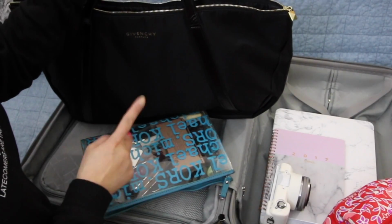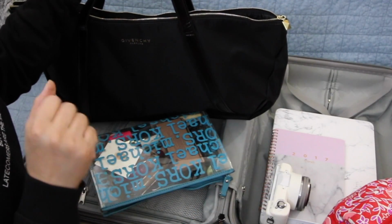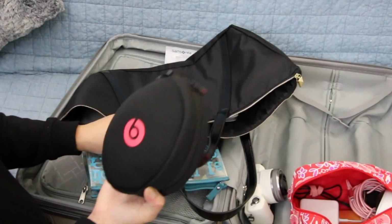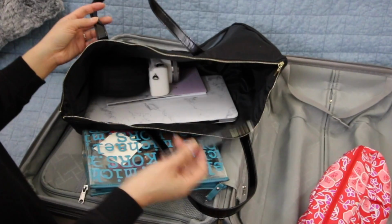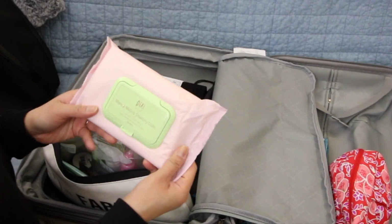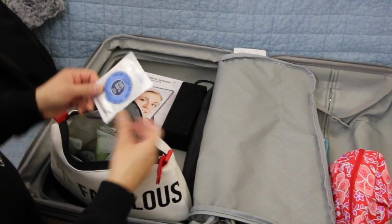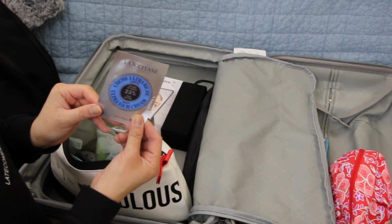So before packing my tote bag that I like to carry with me on the airplane, as this guy here is gonna go up in the overhead compartment, I do like to take my laptop, my planner, my Beats, my camera, my pen, and from my toiletry side, I like to take my makeup wipes because on a long flight, I like to cleanse my face, followed by a sheet mask. And I will take a hand lotion with me because my hands will get super dry on the airplane.